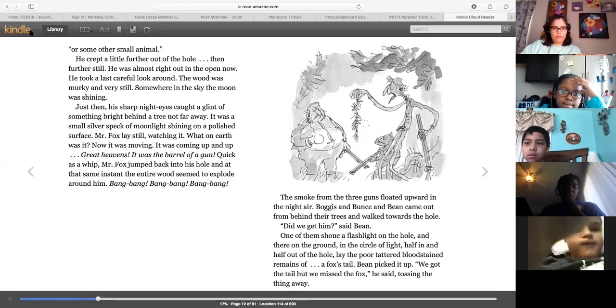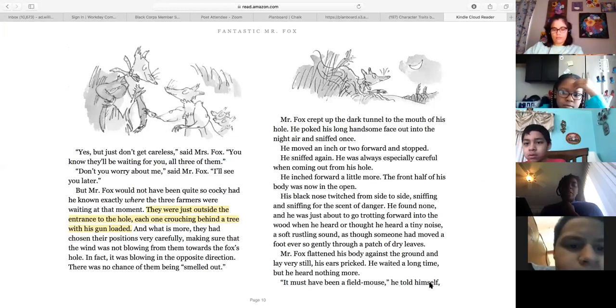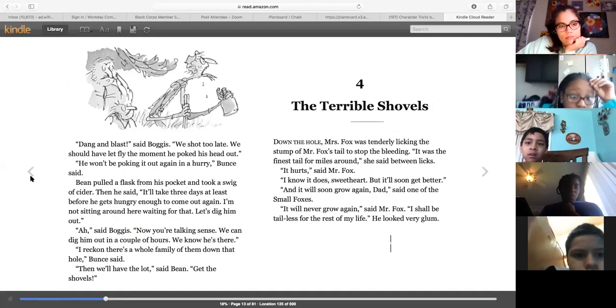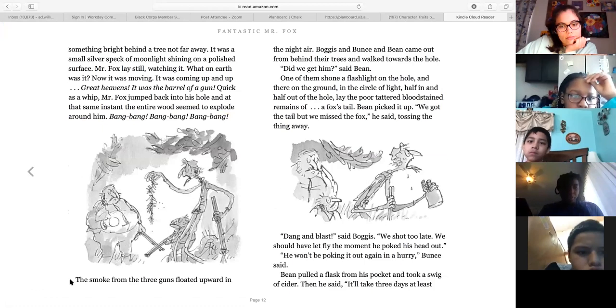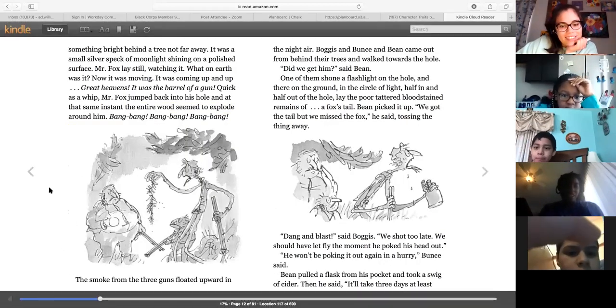So it said on the previous page, let's make sure we're not... It must have been a field mouse, he told himself. I'll just finish off this part. Whoa. Make sure I'm not... Did I go too far? Okay. Here we go. Oh my gosh. I always do this. It's so difficult, controlling screen share and trying to teach. It's okay. We got it.